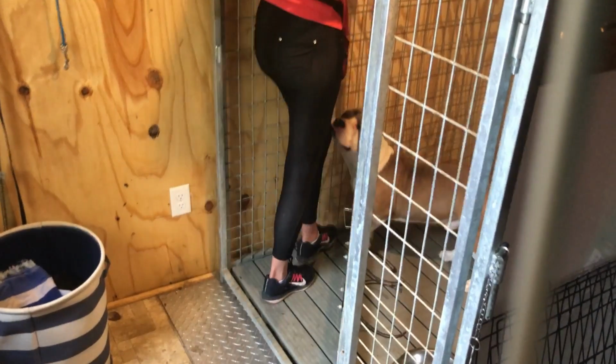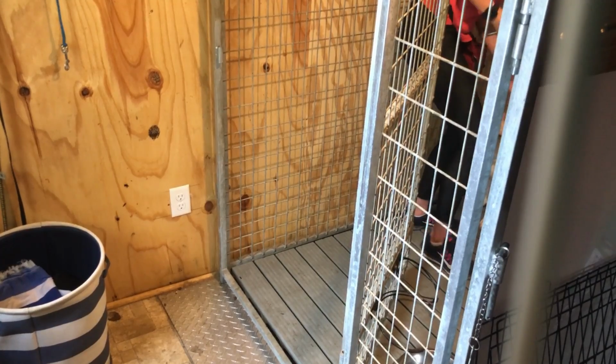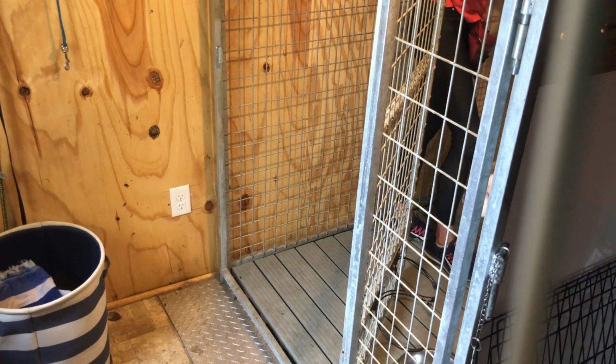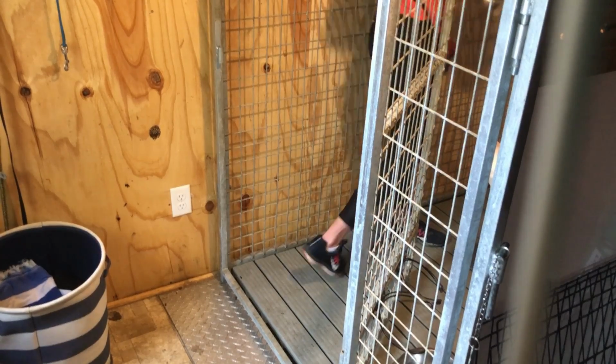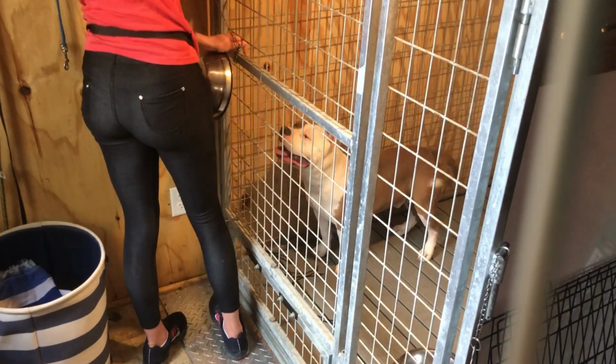Have him sit and wait patiently for food. And again, once you've set the food on the ground, if he rises up, make sure you lift that food away. Don't let him get the food until you have issued the go-ahead command. Good boy.